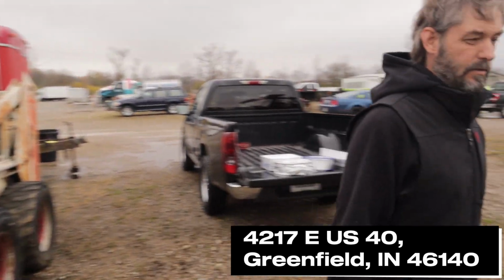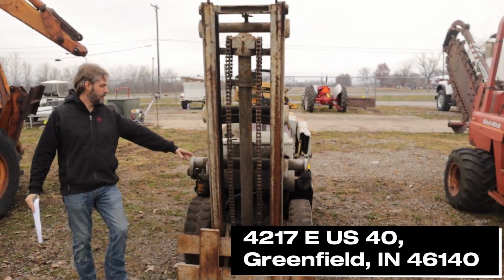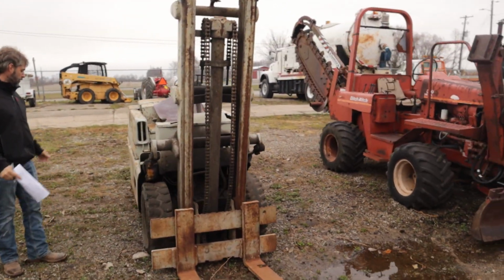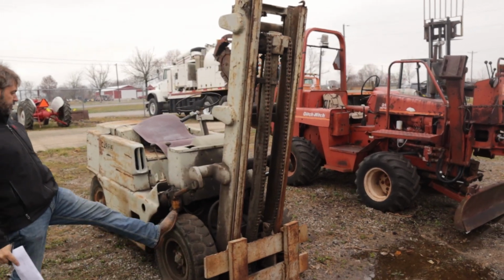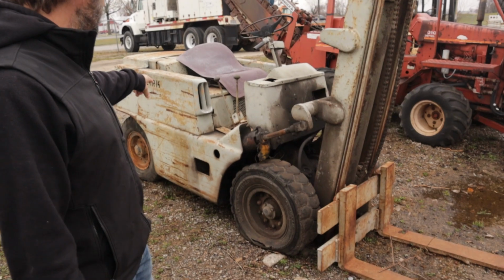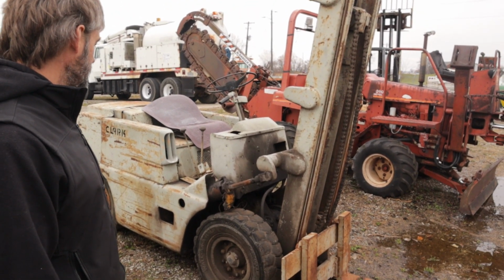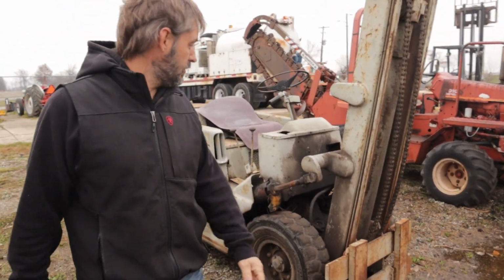So we're gonna roll right down the line. Another fork truck. I don't remember, did this one run or no? Yeah, it did run. Yeah, this one runs out right here. Just an older fork truck. If you need something around, probably could use some tires or something, but check them out. This one's a gas unit, so I guess that's nice. You don't have to run back and forth for the propane all the time, but gas fork truck right there.